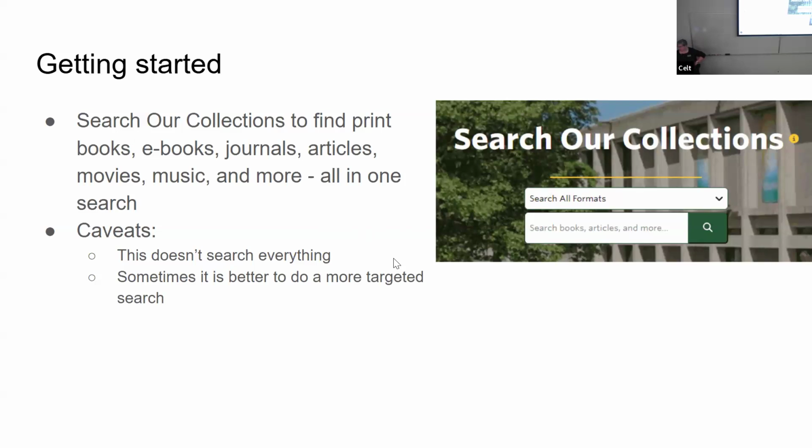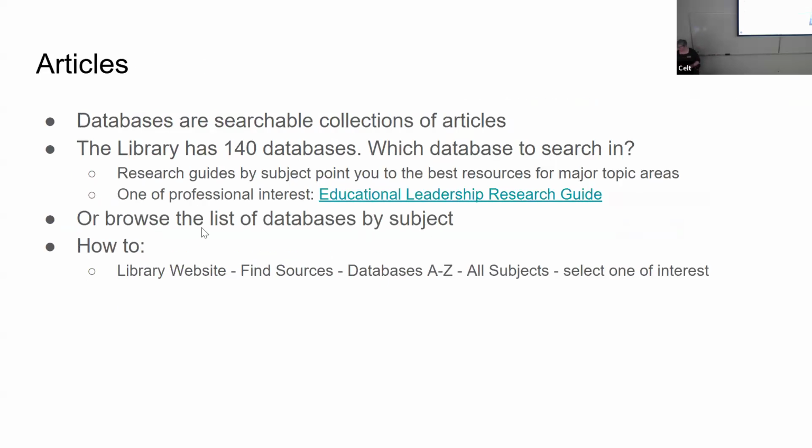Now, it's very convenient. You can definitely start there, but just some caveats. That doesn't search everything we have, and sometimes it's really better to do a more targeted search. Maybe you want articles for your work, on student development or who knows what, any topic. Databases are basically a searchable collection of articles. We have 140 databases.